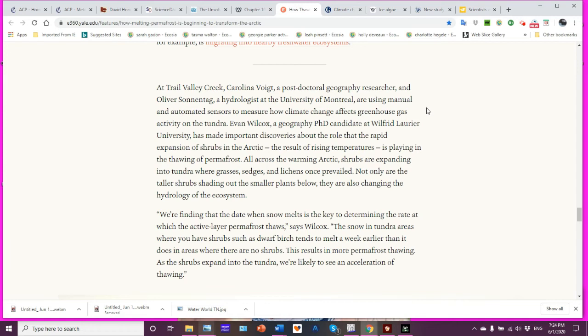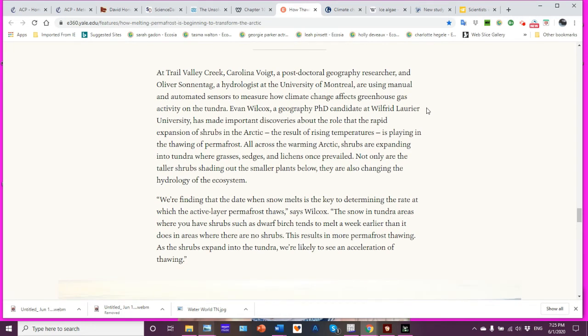What did I say earlier? That as the ground thaws and the layer of ground that's no longer frozen goes deeper and deeper, this allows for vegetation that require deeper roots to start expanding their range northward. This is exactly what's going on. Shrubs are expanding into tundra where grasses, sedges, and lichens once prevailed. Not only are the taller shrubs shading out the smaller plants below, they're changing the hydrology of the ecosystem.